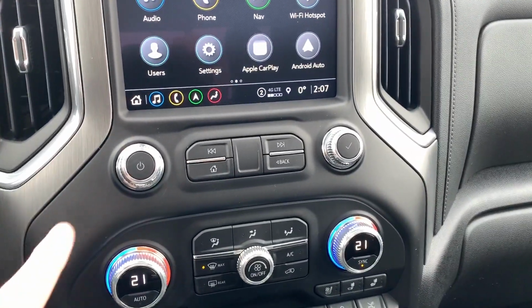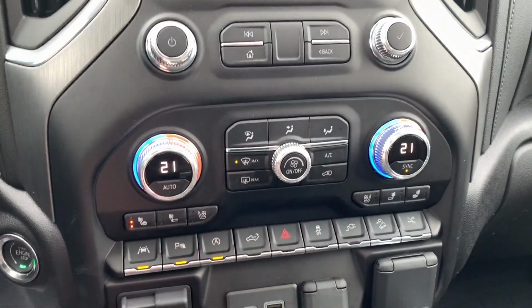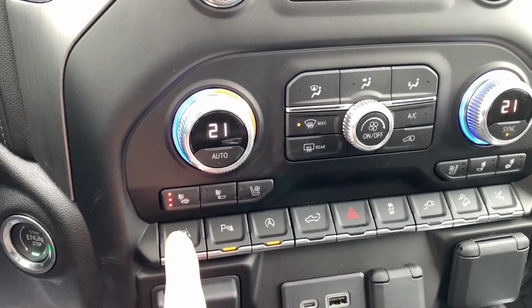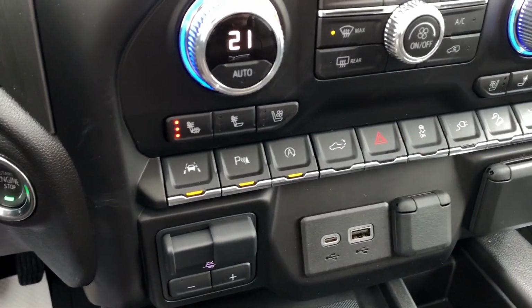Now heading on a little bit lower, you've got your hard radio controls, you've got your hard climate controls, old school, you're gonna love it. And then you've got the 9-way heated and ventilated front seats, so definitely really comfortable in summer and winter time.